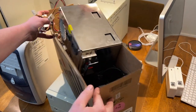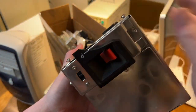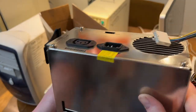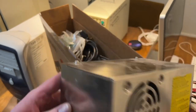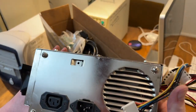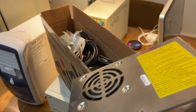Okay, box number two. Here we have a power supply with a broken plastic switch on it here. It's 135 watt. Not sure what it goes to. It doesn't fit in any of these things that I have here, but I thought I'd dig it out of the garbage too. Maybe there's something in it I can use, or maybe I'll need it down the line. Too bad the switch is all busted up. But yeah, power supply.